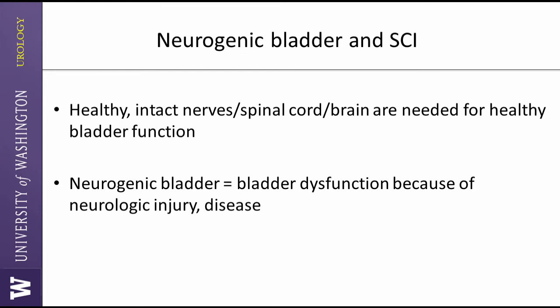So what happens with spinal cord injury? Many people call the changes neurogenic bladder, and neurogenic just means based in nerves. We use that term neurogenic bladder to describe bladder problems as a result of nerve disease or nerve injury. As I mentioned earlier, healthy, intact nerves, spinal cord, and brain are needed for healthy bladder function. So when some or all three of those components are injured or damaged, you get neurogenic bladder, and that's bladder dysfunction because of neurologic injury or disease.